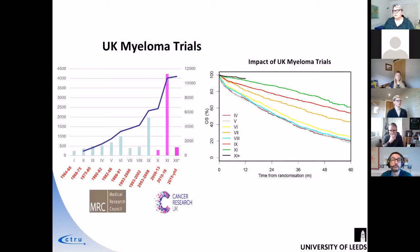background to all this. And if we go back into the mists of time, probably long before many of you actually went to school, let alone medical school, we have the myeloma series of studies that range from the early 1960s right through to the current day. And you will be familiar with myeloma 12, possibly myeloma 11, and the two new studies, 14 and 15, as they launch.